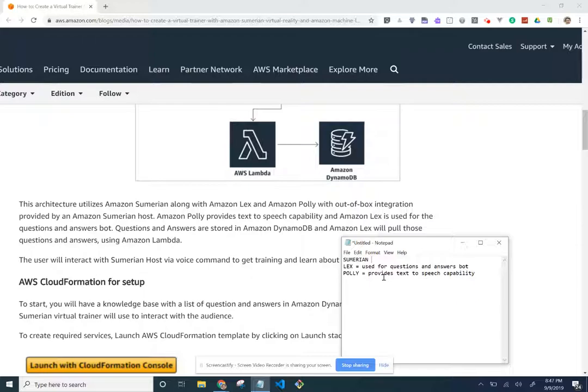And so Sumerian looks like it provides the out of box integration for all components. Let's see, what else was there?